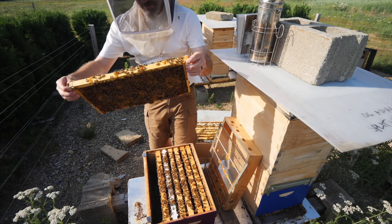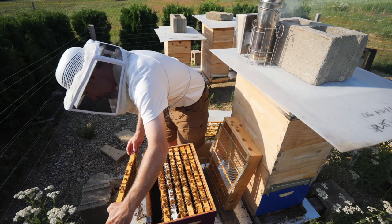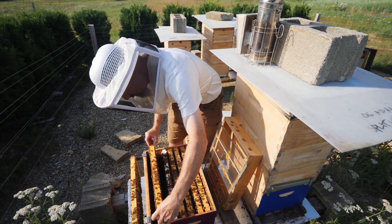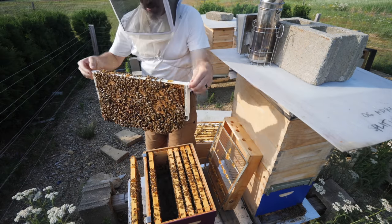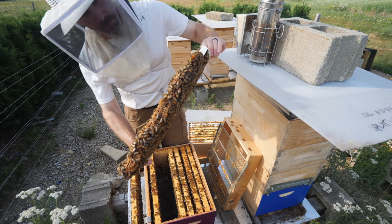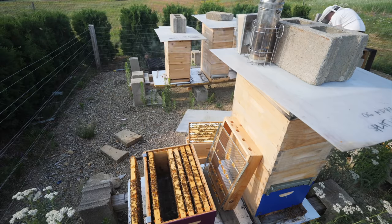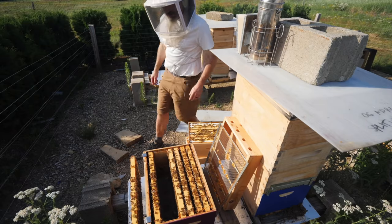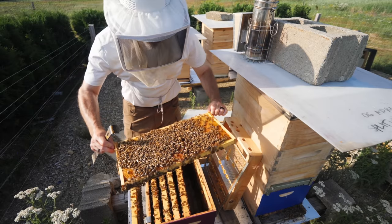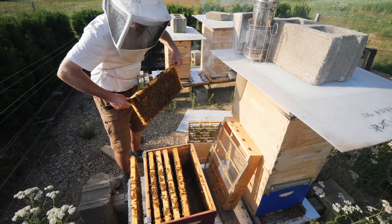This here is a frame of brood. This has a queen cell on it. I might leave this one behind. This has a queen cell on it, so I might leave this behind. This has a lot of bees on it and a lot of brood. So hopefully this brood will hatch out. I'm gonna put this right in there too. I need one more frame of bees in there. Okay, there's a lot of drones on this frame, but I'll bring them over.